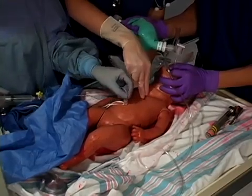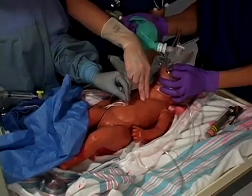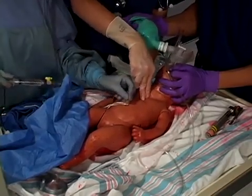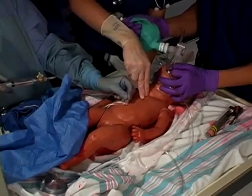A dose of 0.1 to 0.3 milliliters per kilogram of epinephrine 1 to 10,000 solution should be given rapidly and followed with normal saline flush.